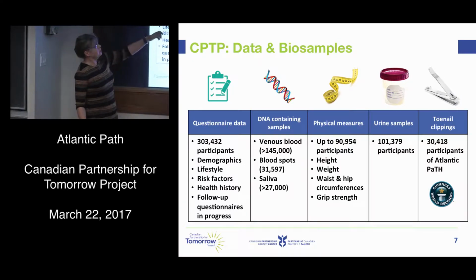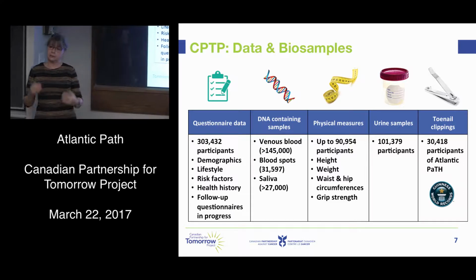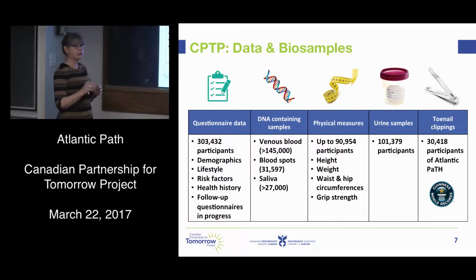So across the whole of the cohort, we have 303,000 participants. Remember, 37,000 of those people are here in Atlantic Canada, which has a more straightforward data access process, which Jason is going to tell you about.